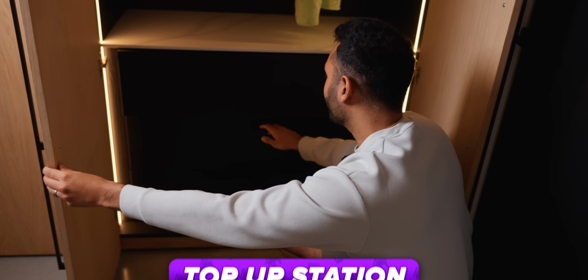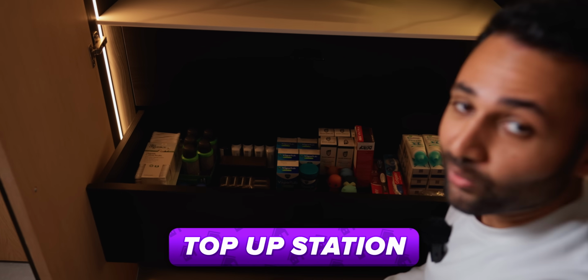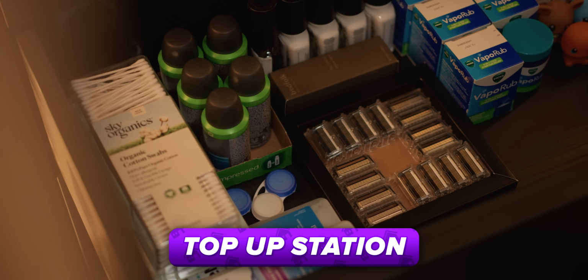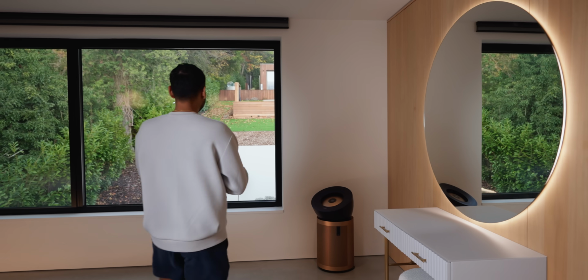Oh, and then for all the products that we use regularly, I decided it just makes sense to go out once and buy them in bulk and just make a little top-up station. Kind of like a survival shelter, but, you know, for silky smooth skin. Okay, so that's all my pedantic storage stuff. Now for the things we actually keep out.